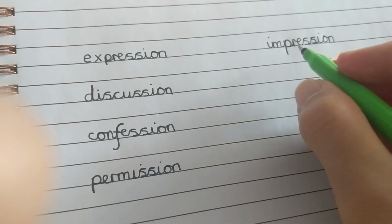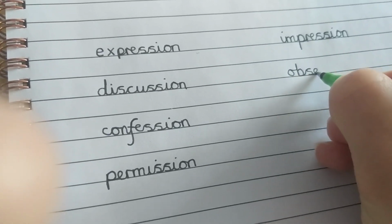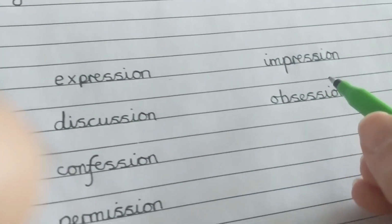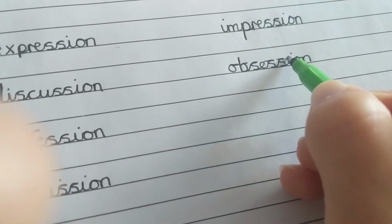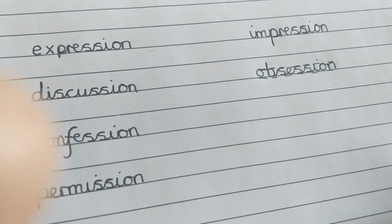Number 6 is obsession. And again for this one, I don't take my pen or pencil off until right at the end. And you can see that all of my letters are the same size apart from if it's an ascender or a descender. So I can draw a line here and all of my letters are in between those lines.